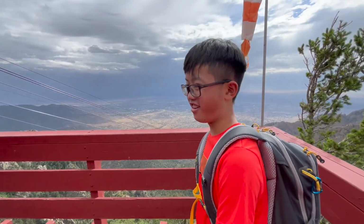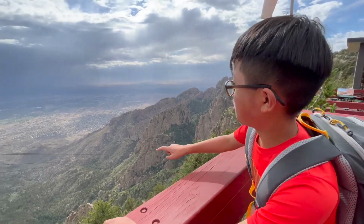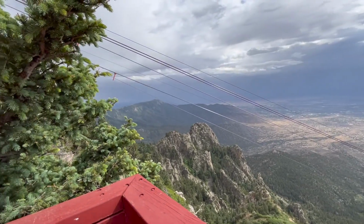And look at this now, it's pretty awesome, huh? We're about 10,000 feet off the ground. I think I can see my cardboard box from here. Anyway, that's a long way down, so it's a good thing I don't fall off.